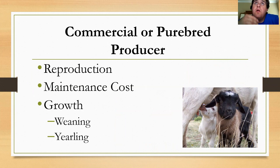If there's no product to continue down the line to the feeder and to the packer and to the consumer, then no one else has a product. So the commercial and purebred producer both have to put a lot of emphasis on reproduction to make sure that we can have a strong market for these animals.